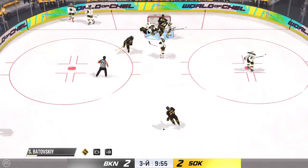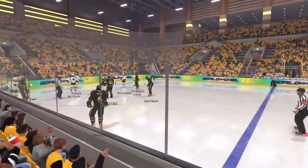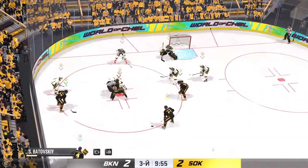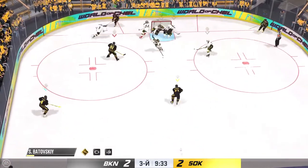Holmquist going to hang on to that one for a whistle. Quickly on top of that, James. He needed a cover there. Well past the midway mark of this period. We got a tie game. Dodonov's won the faceoff deep inside the offensive zone.